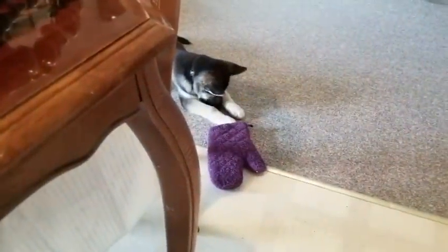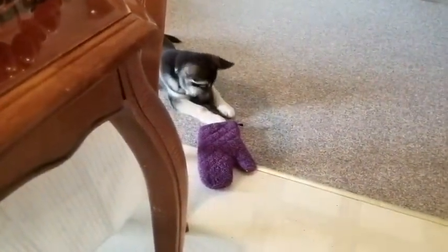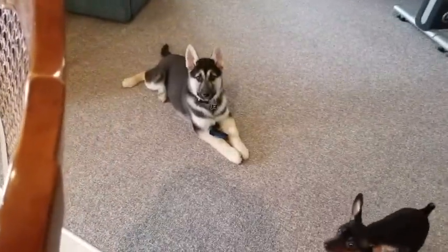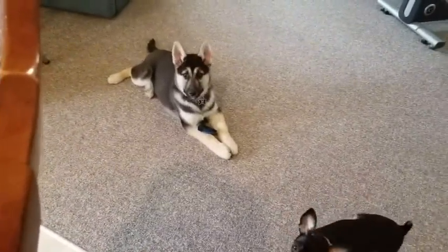Oh, hold on, my dog is chewing up my oven mitt. Check that out. Caught in the act. Eclipse. Now he has the proper toy. Good boy, Eclipse. Good boy.